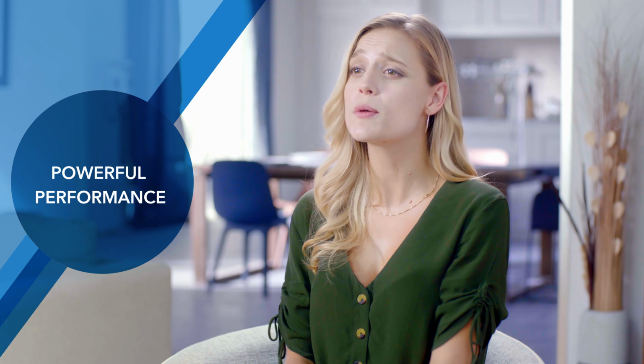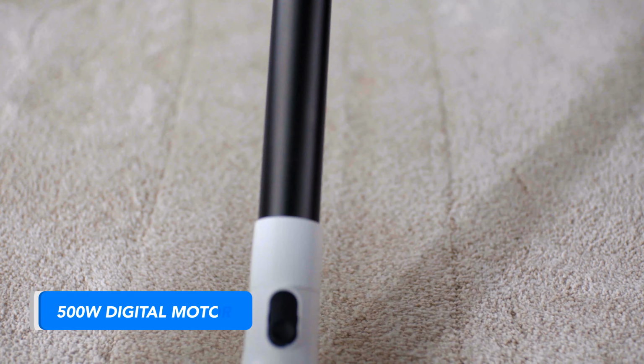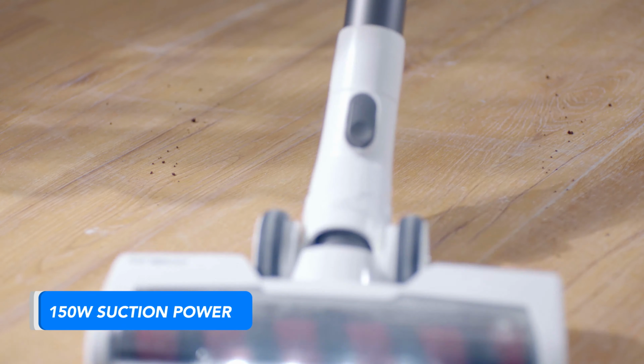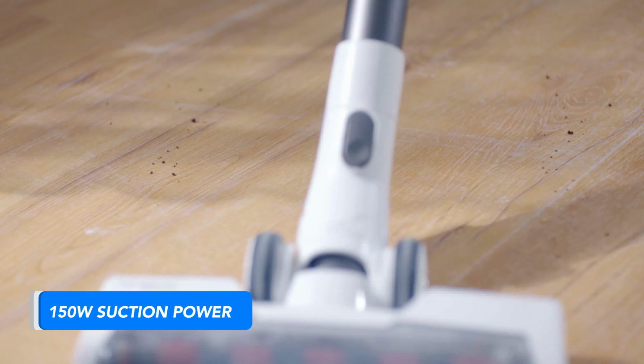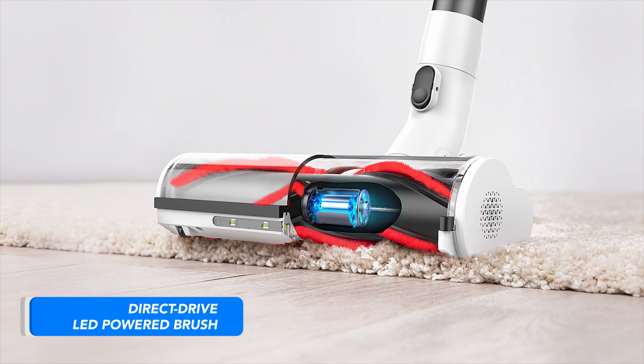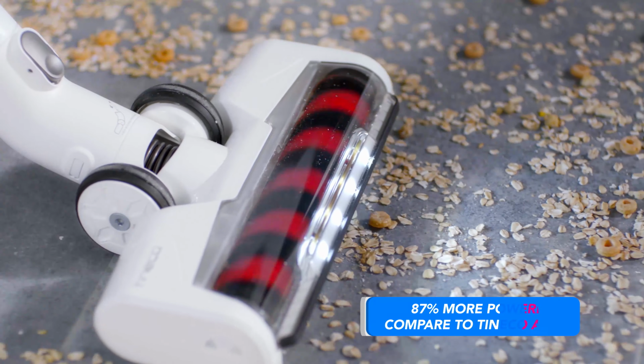Actually, what I like most about Pure One is that the suction power is incredibly strong. Believe it or not, I don't even need to look back at the place I've cleaned. I know I never leave dirt behind, and that feels superb. The muscular 500-watt digital motor provides a max suction of 150 air watts, giving it more than enough power to pull in embedded dirt deep in your carpets and larger particles on all flooring types. Plus, it has a direct drive LED-powered brush to really pick up any trace of debris. In fact, this model is 87% more powerful than its predecessor.